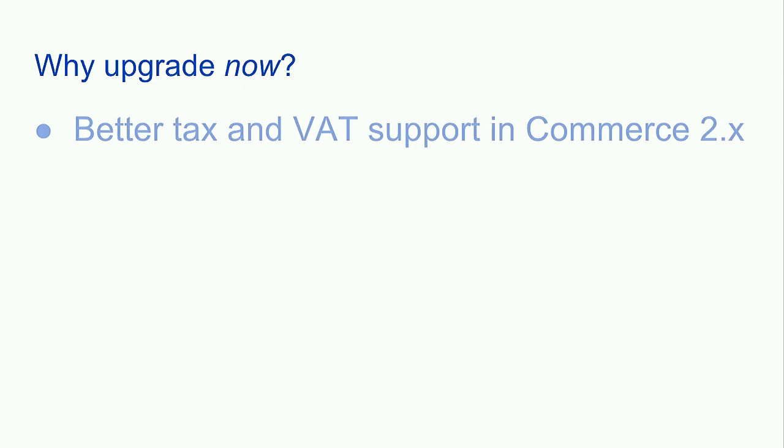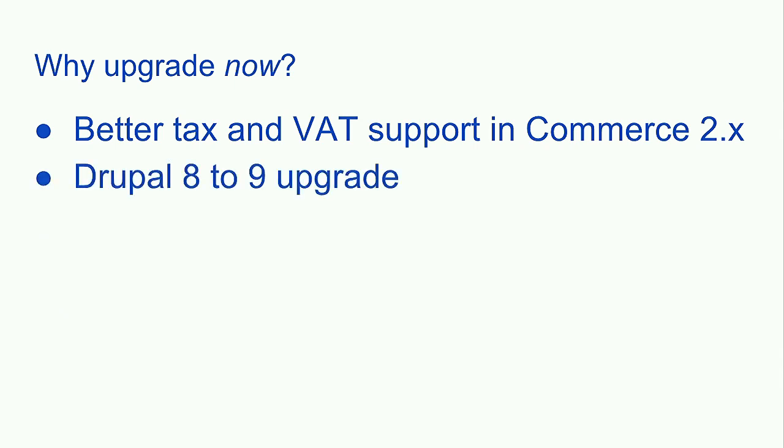So why do I want to upgrade now? Mainly for tax reasons. I have to get my VAT sorted out. And it's a little bit hard to do it in Drupal 7 and get it to work exactly like I want with all of the digital VAT that's going on now in the EU. And this is in core in Commerce 2 too. So it'd be a lot easier to get it working there.